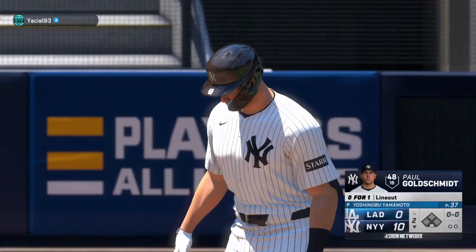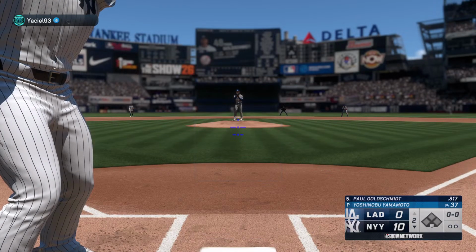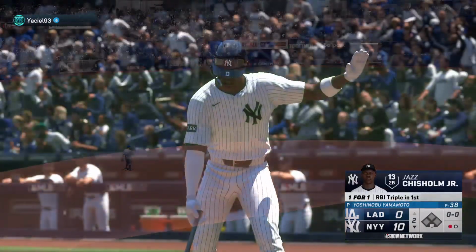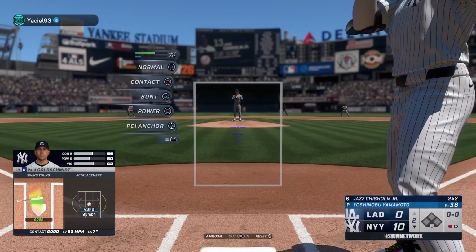Back for more from the Bronx. Bottom half of inning number 2. Paul Goldschmidt stepping in down for the Yankees. Oh, he gloves it. Here's the second baseman, Jazz Chisholm Jr. There's a triple and an RBI at his first at bat.